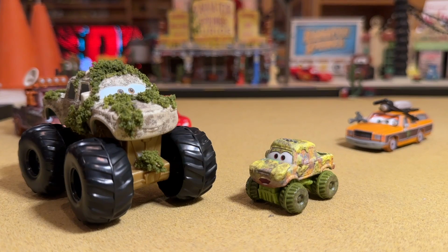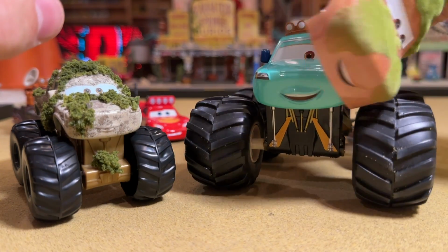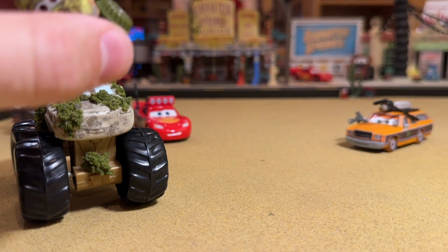So there's that, and then also the Disney Store version of Mossy Ivy is complete dog water. Look at this. This is absolutely disgusting. So yeah, that doesn't count.